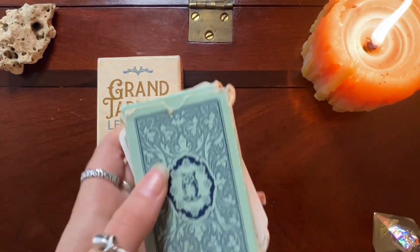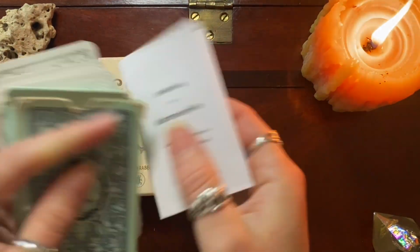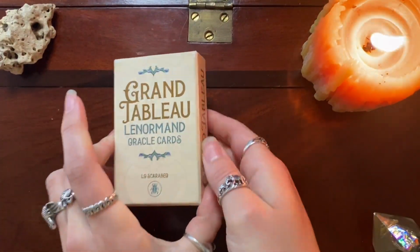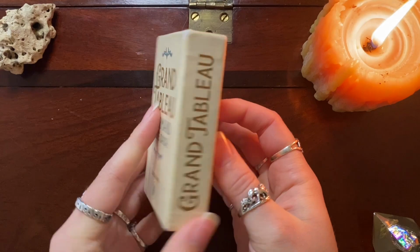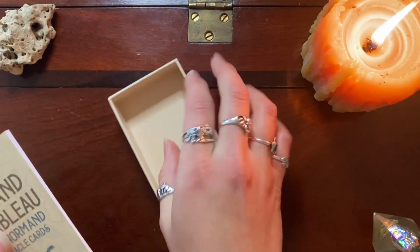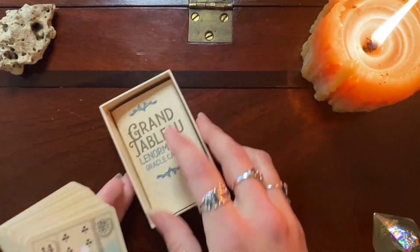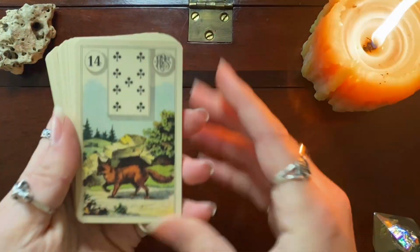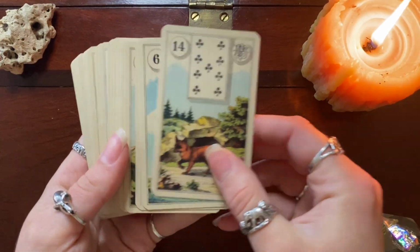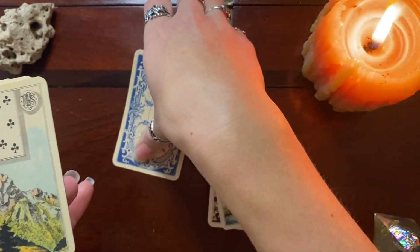I don't know if I mentioned this before, but this did come with a little guidebook, but it is all in German. So this is the Grand Tableau Lenormand by Los Scarabeo. And again, it is an absolutely beautiful deck. It comes with a nice little tiny guidebook here as well with some meanings in a few different languages. And this deck is beautiful. It's got these deeper sepia tones to it, as opposed to the last deck we were looking at there.